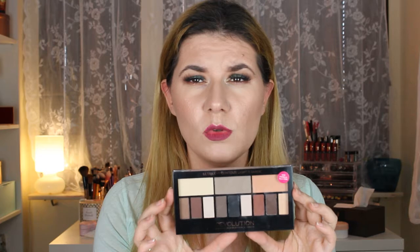And let's start with something that you already heard so much about, is this Revolution, Makeup Revolution Ultra Eye Contour Light and Shade palette. There are many videos about this palette, makeup looks, tutorials, but also comparing these to Kat Von D's eyeshadow palette, Shade and Light, I think it's called.